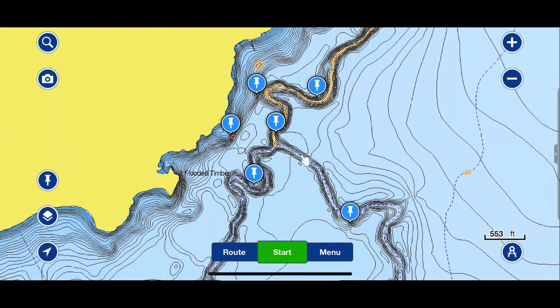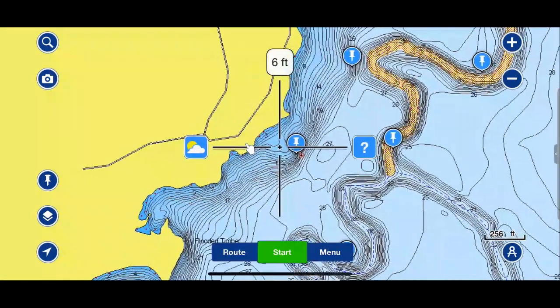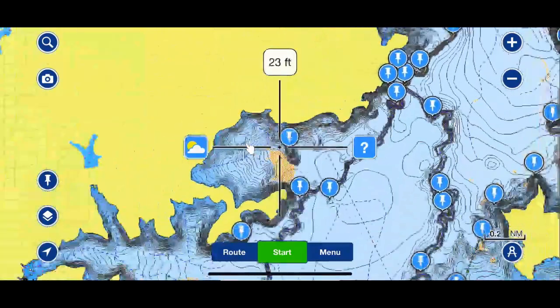You can even check this one out. And then up here, you've got some rock right off the edge of this little point. And this point's interesting because it's a nice little flat point that comes out quite a ways with some rock right on the edge of it. So 6, 7 foot little flat point that's sitting out there.